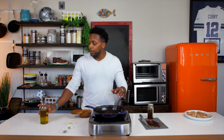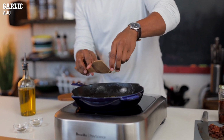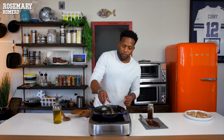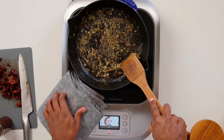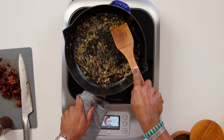Okay, so with the skillet cooled down, we're gonna add just a little bit more oil, and then we're going to add in some garlic, some thyme, and a little bit of rosemary. We're going to lightly bloom the spices and just continue scraping the bottom of the pan just to make sure that the spices are not burning.